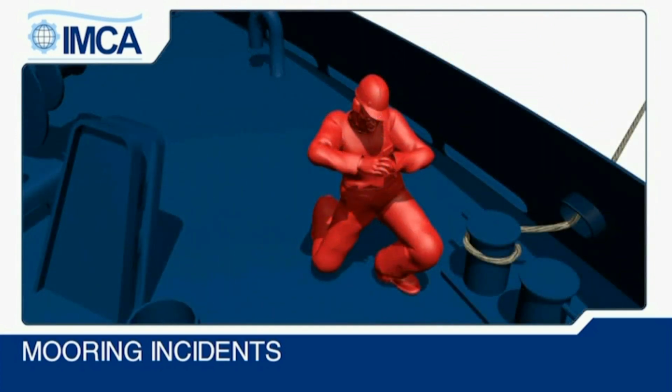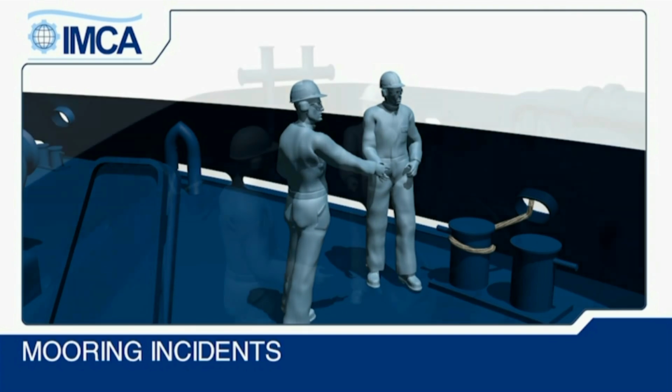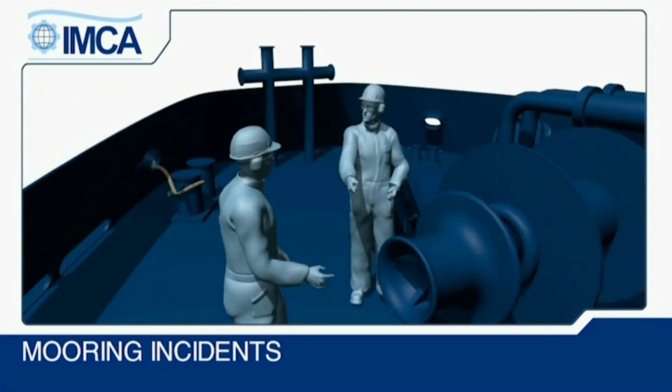We need to learn from every such incident. This was a reminder that risk assessments must consider weather and sea conditions, and that it's essential always to use good seamanship techniques. Here, for example, the tension could have been taken off the line by a warping drum, or, if there's no drum available, by rope or chain stoppers.